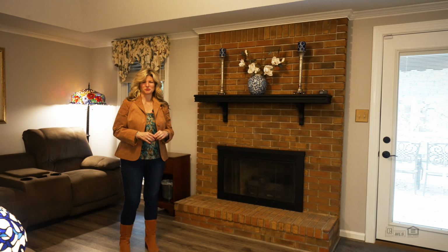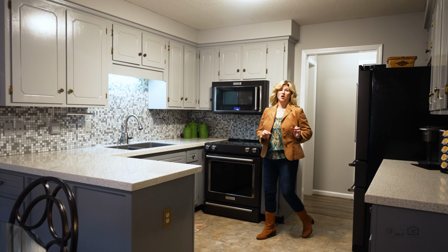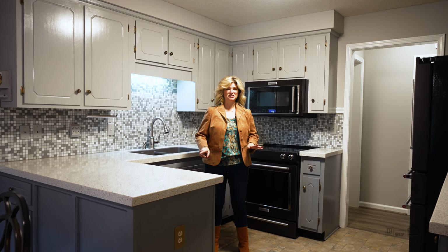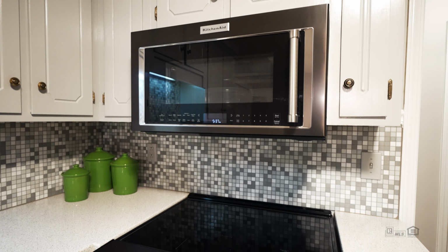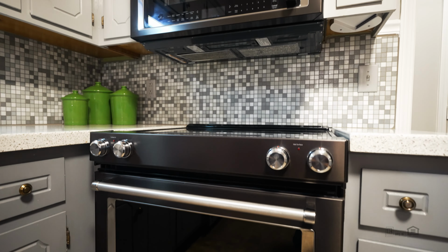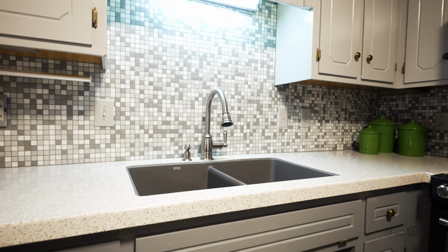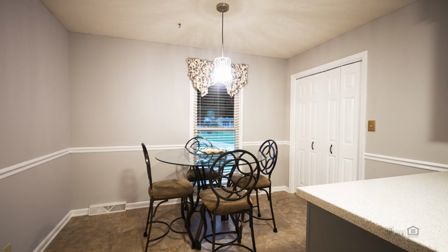With access from both the hallway and the formal dining area, this kitchen is an entertainer's dream. From the top-of-the-line KitchenAid appliance package to the easy-to-clean crushed glass countertops, the tile backsplash, and the pantry, what more could you ask for?